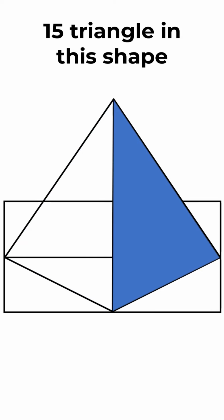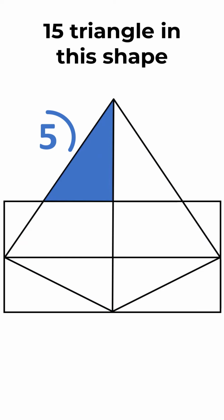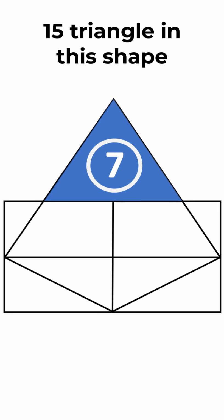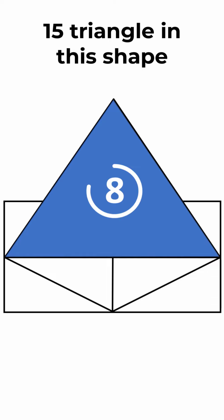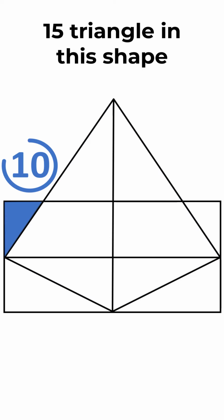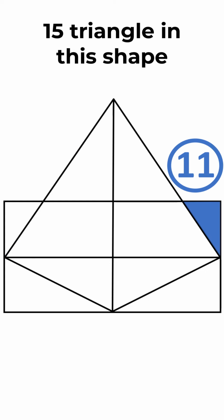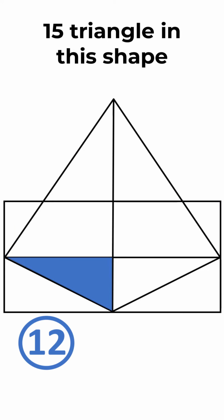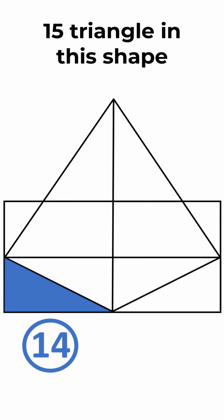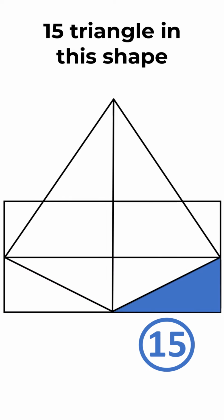third, fourth, fifth, sixth, seventh, eighth, ninth, 10th, 11th, 12th, 13th, 14th, and 15th. Do you see any additional ones?